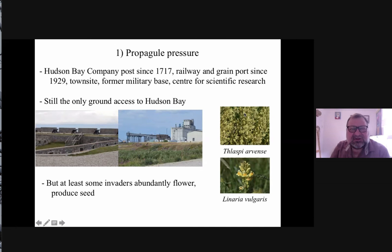Well, there are a number of explanations for this. The first is simply propagule pressure. Now that explains why a lot of these exotics are there in the first place. There was a Hudson Bay Company post in 1717. There's been railway access, and Churchill's been a grain port since 1929. For a while, it was a military base. It still is the only ground access to Hudson Bay. We think most of these invaders probably came in with grain being shipped into the grain elevators, which is still sort of ground zero for invasions.